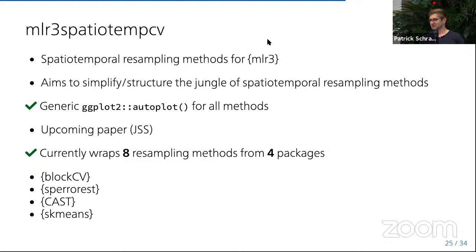We have an upcoming paper that we are going to submit to JSS soon. I have it on a slide, so no need to guess: we are currently wrapping 8 resampling methods from 4 different packages in R. Potentially there will be even more packages, because people apparently like to publish their resampling methods in a standalone package rather than contributing them directly to a framework. So we keep on wrapping single island solutions from R so that you as a user have a simple way of addressing them.